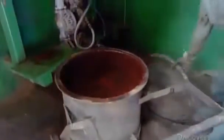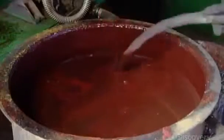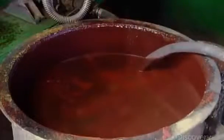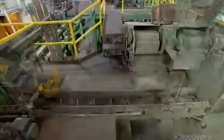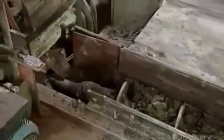Roof tiles come in a choice of colors. They tint the concrete a specific shade by pumping in natural iron oxide pigments and water. A cement screw mixes everything until it's evenly blended. The concrete is now ready to be molded into roof tiles.